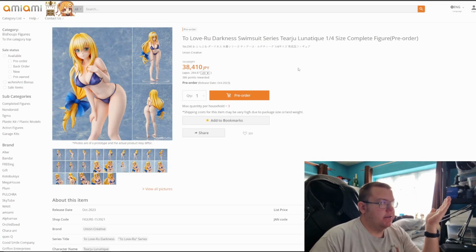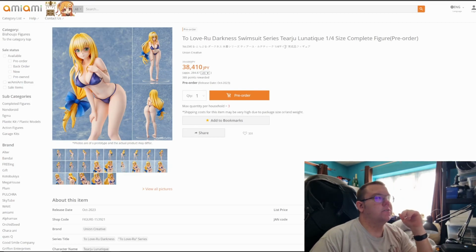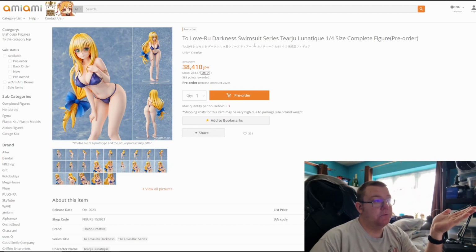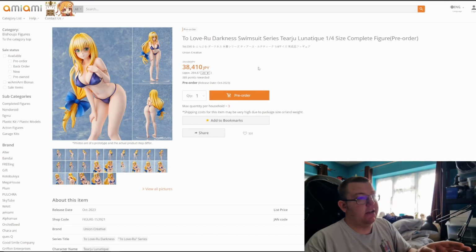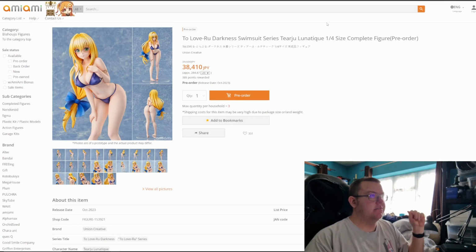Core scales, yes, they are more expensive and they have been going up in price quite a lot recently. But I still don't think it's got the bunny suit tax, and there's not a lot of other swimsuit figure series that they've released, and you don't know whether they're going to do the entire lineup of all the girls from To Love Ru in swimsuit. If you had confirmation that they were, then at least you know you can fill out the entire shelf and have them all matching. But normally it seems like with these swimsuit figures they do one off from a certain series, and they might do another one further down the line, but that'll be years away.